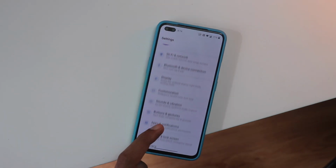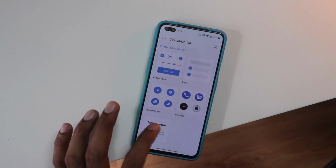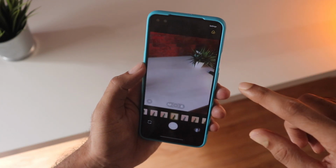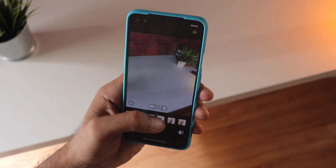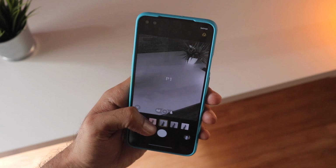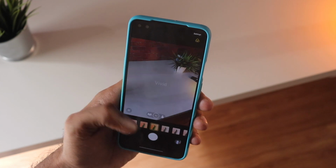Also, in the customization settings, you can customize a few things, but still there is no support for third-party fonts. I hope they open this up for third-party fonts, and maybe add theme support. That would be great as well. Apart from general improvements in the camera, they should also bring some features like an AI portrait video mode, which I believe the processor is capable of, and something like an AI color mode, where the subject is in color and the rest of the things are in monochrome.